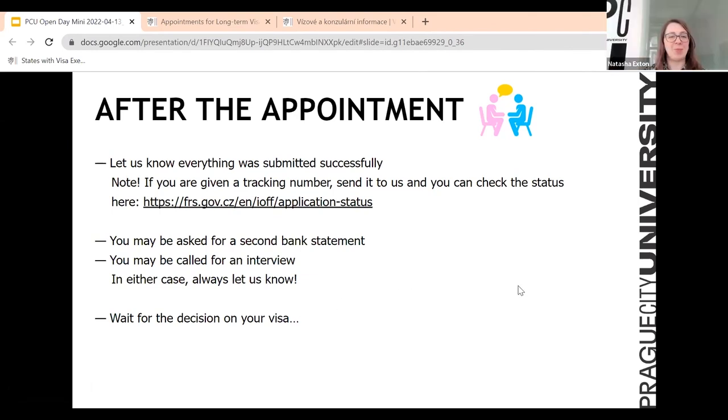Okay. Yeah, and so just to proceed, at this point during the application process, you might be asked for the second bank statement, which is with an updated, so a more recent date. And also, as I mentioned, you may be called for this second, more in-depth interview. So just let us know if there is any update, or even if there is no news at this point. We just really want to make sure that we are up to date and we know what stage your visa application is at.